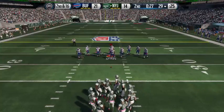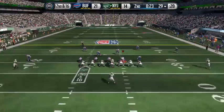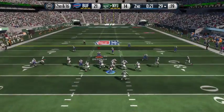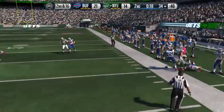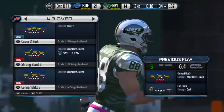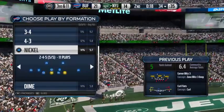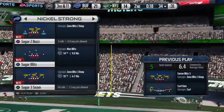Second down coming up. Chris Ivory lined up in the backfield. Finds his mark. Well, we still got a close game here, and you got to try to keep it that way. It's third long and losing the football game. Don't take a chance on the offensive side. Wait for your next opportunity.